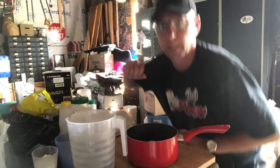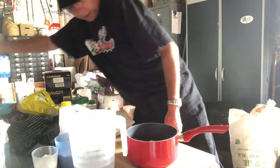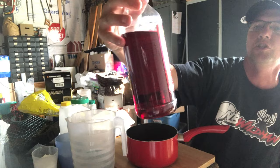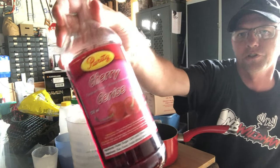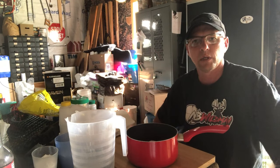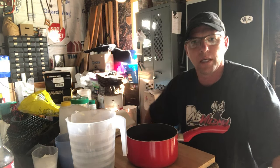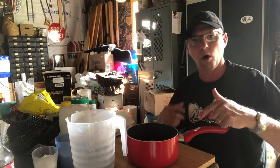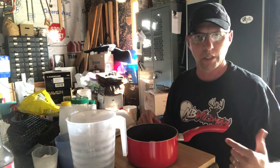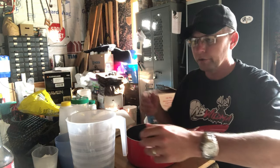I used to get a product like this, and if you can find this works really well too. This is Purity Cherry flavored syrup, okay? Now, I can't buy that on the shelf anywhere here that I know of, but if you can, that works very well, and it takes out the step of the water and the cherry Kool-Aid. But I think the Kool-Aid is a lot cheaper because that package was $1, right?